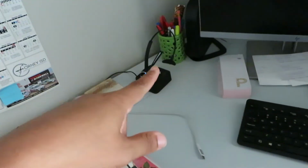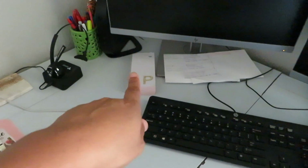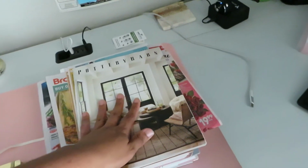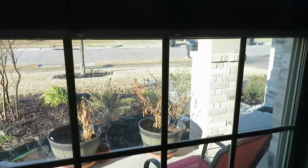And then my headset for work. Pens, more, like I don't have enough pens there. I need more pens here. This is my immediate task list. I have multiple to-do lists under here, but this is my immediate one here. My computer, my lotion, and my view, which is just dead plants.